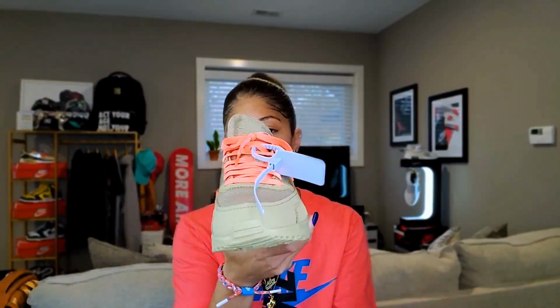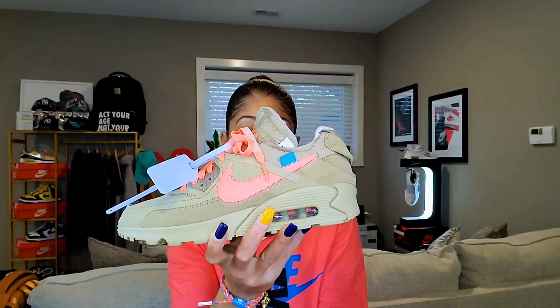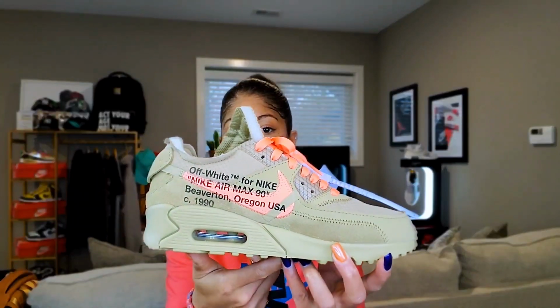And I do have this, the Off-White Desert Ore, which is one of my favorite Off-White collaborations by Virgil ever. Like, I think he did an amazing job with this shoe. But I was really hesitant because I didn't want the shoe to not feel like the actual shoe should. And Nike did not skimp on that.